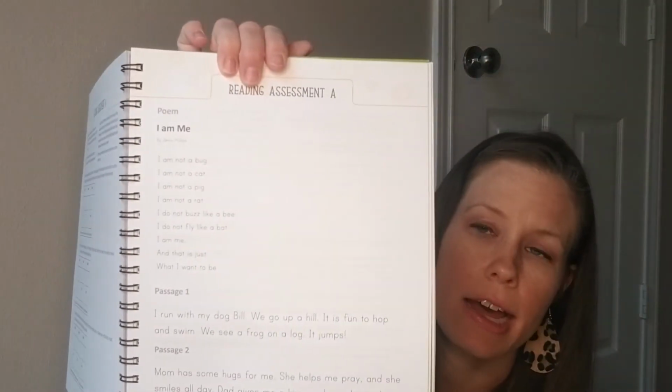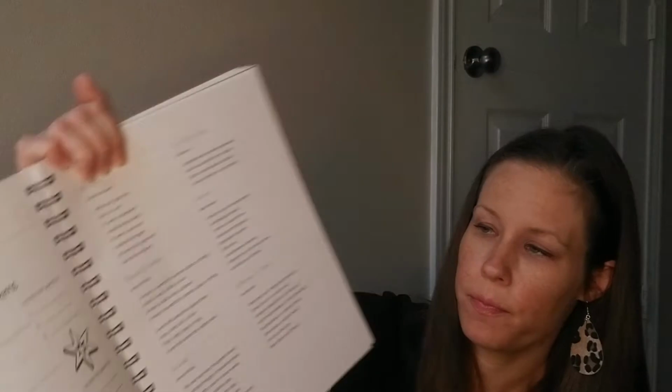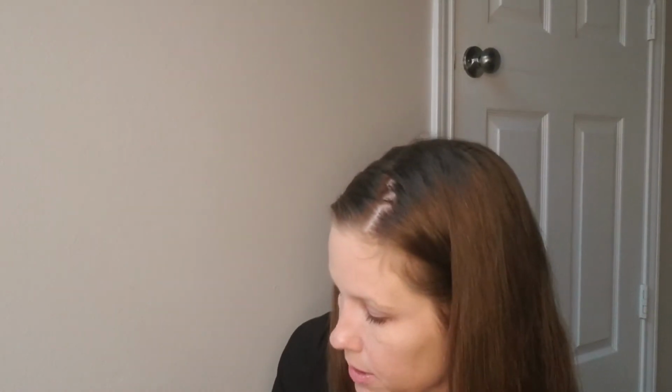And so basically what that has back there is reading assessments to read the passages at the end. And I believe, let's see, you can do poetry memorization. My older kids do. I don't know how that will work with my kindergartner. I might have to play it by ear, but they do have a section for you if that's what you want to do. And just say, I have memorized these poems.